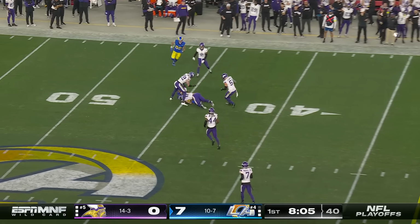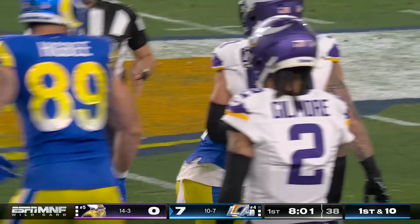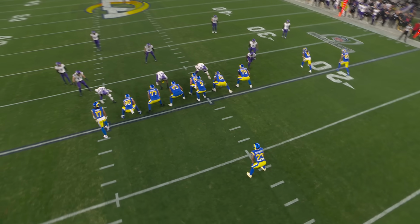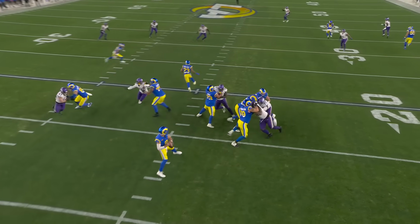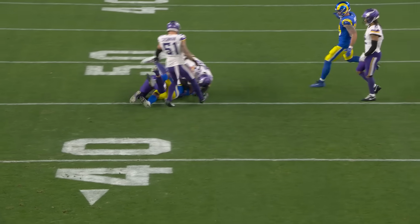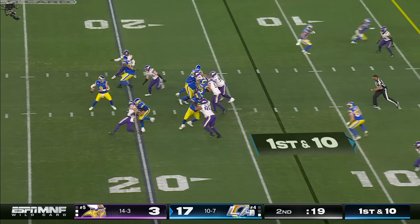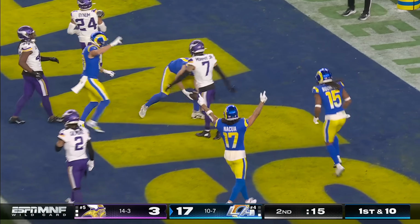Pass is caught with another big play to start the drive as Demarcus Robinson brings it in. As they started going more under center with Stafford, more play action, and getting the ball out of Stafford's hands, it made a big impact really in all facets of their game. Get the ball out in the screen. Under 20 to go. Wide open. Allen touchdown.